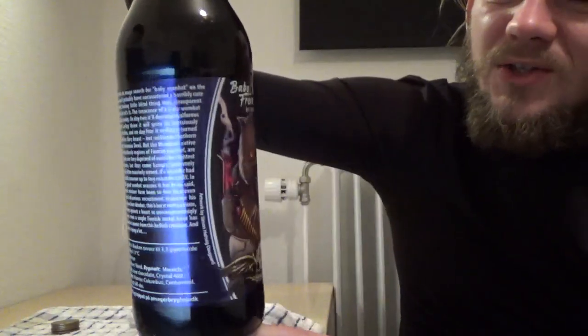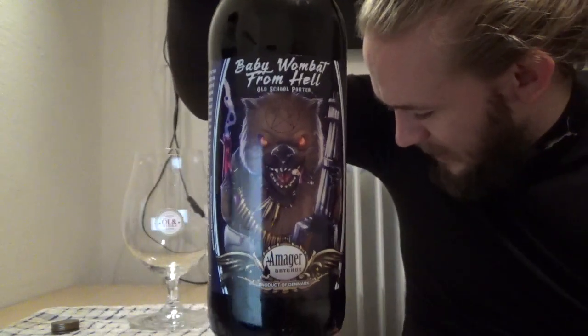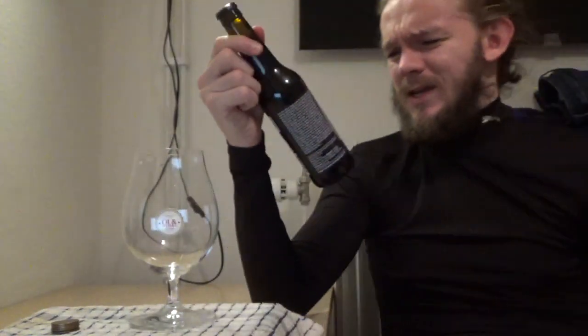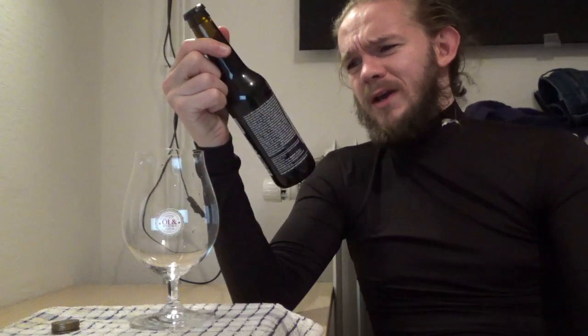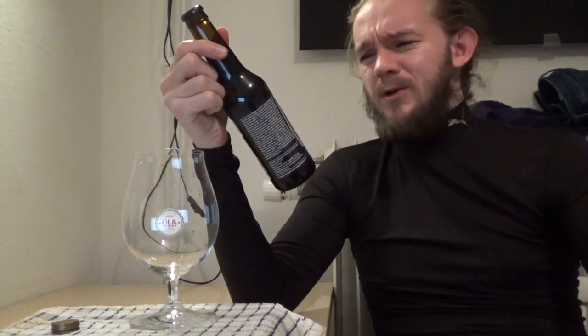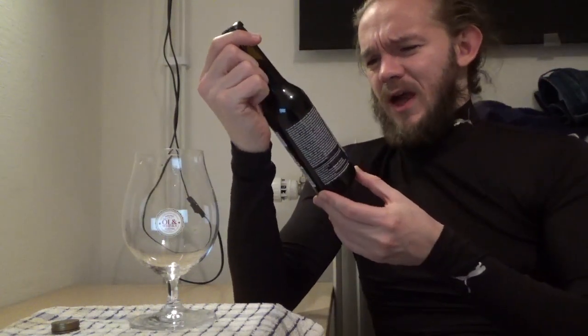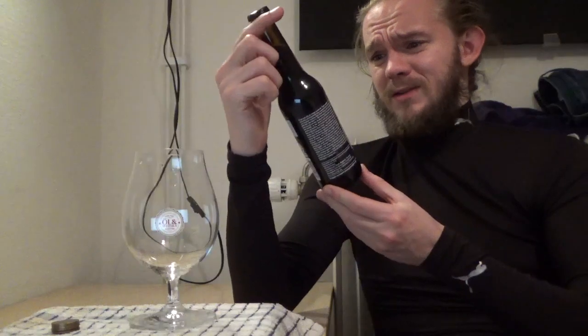So this one is called the Baby Wombat from Hell, and they're describing it as an old school porter. It comes in at 6% ABV, and it seems to be quite highly regarded as well. On Rate Beer, when I was checking this one out, it had a 96 overall, and I think it was a 92, 93 within the style actually, so it should be a pretty damn good beer.